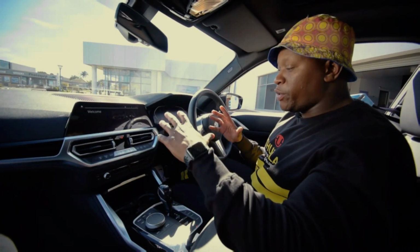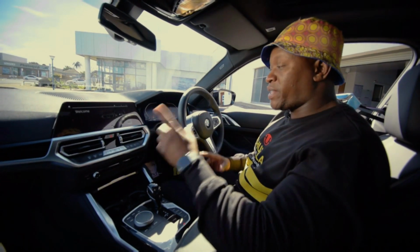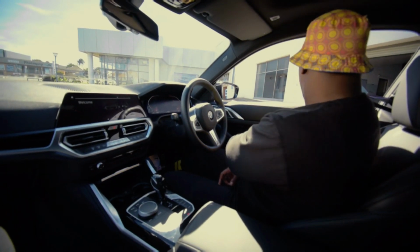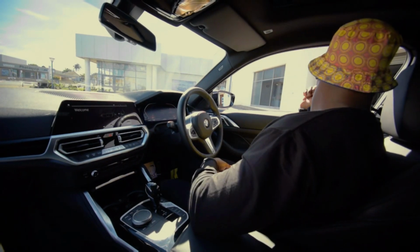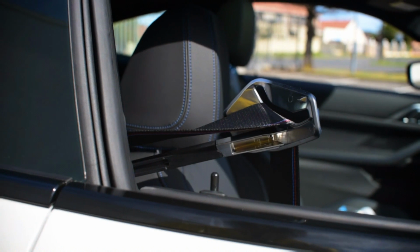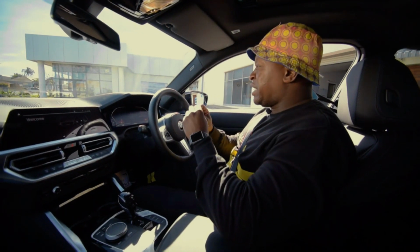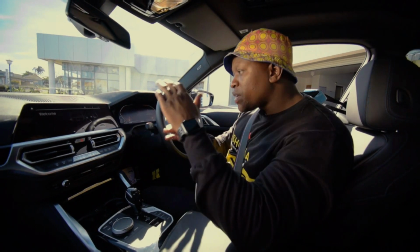Inside this BMW 4 Series, this looks pretty much the same as the 3 Series, but one innovation from the previous 4 Series is what they call the seatbelt butler. As you would have seen, this little contraption over here actually gives you the seatbelt, and once you've done that, it actually goes back inside as well. The previous one was all flimsy and it broke sometimes, so that is a good innovation from BMW.